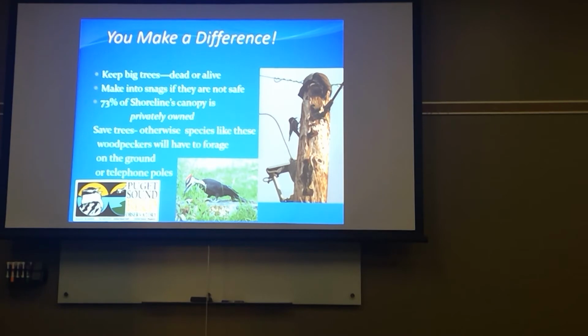All right, so you can make a difference. Big trees, dead or alive, and actually the Washington Department of Fish and Wildlife says that dead trees are habitat trees. There's a whole sign that says that because they actually support more wildlife than living trees do. So if you have a tree that worries you, make it into a snag. It can be 10 feet tall, it can be 20 feet tall. Lots of arborists now will make snags, and they can be kind of fun. They don't have to be ugly. You can make them fun.